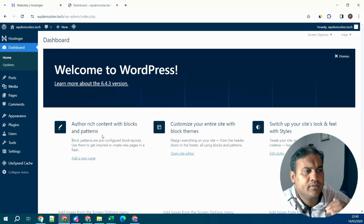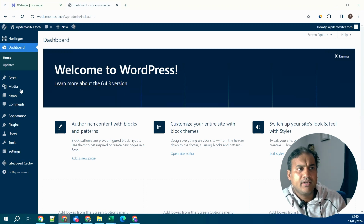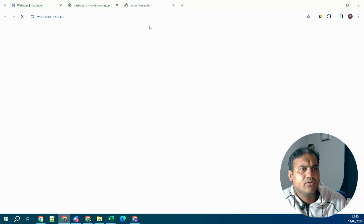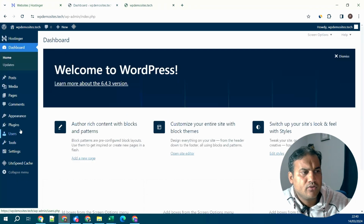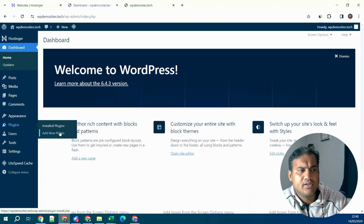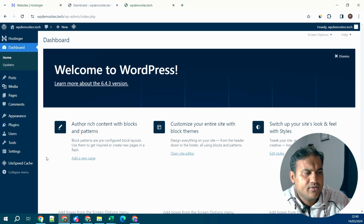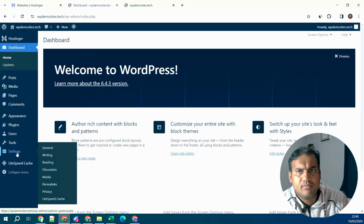Now before making your website live, if you want to put it into a maintenance mode, currently what has happened is your website is kind of live. So you can see in a new tab that it is already live. But if you want to put it into a maintenance mode, you can go to plugins. Plugins are additional features you can add to it. Now there are some of the basic settings that we have to do. So if you see it is post, we will talk around it. Media also, we will talk around all those things. But first we need to talk about settings.